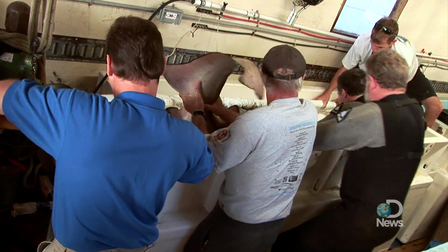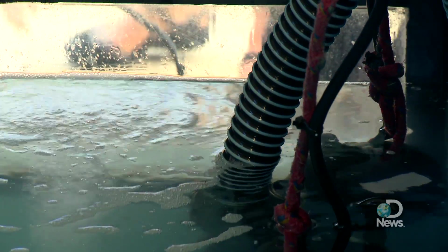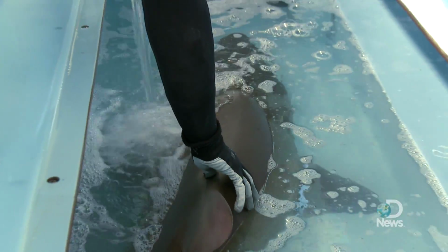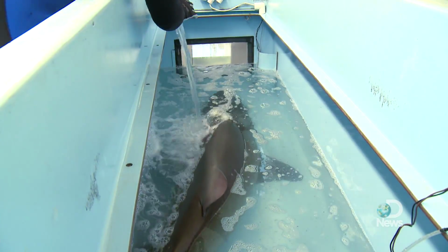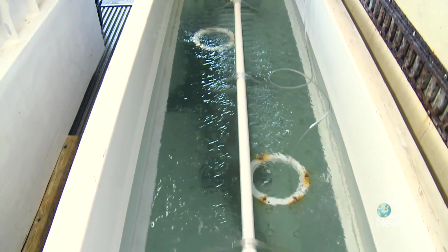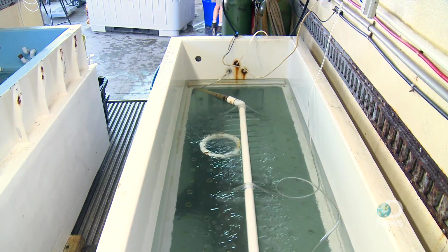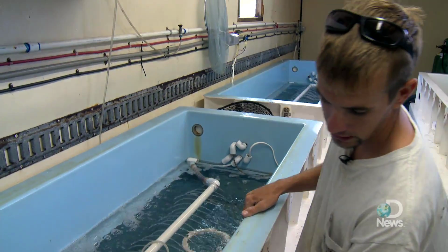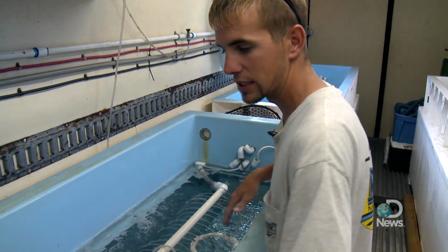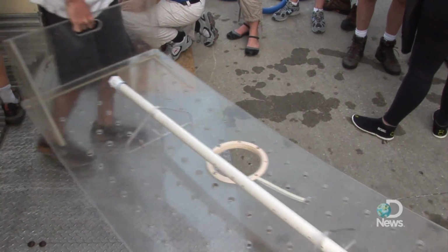We have several different test kits to test alkalinity, we have ammonia, we have dissolved oxygen, salinity. On this particular trip, the truck is set up with 4 custom-built rectangular fiberglass tanks. The container on the bottom half of the tank is actually slightly larger and funnels up to the top, and it has this acrylic lid to keep the sloshing down.